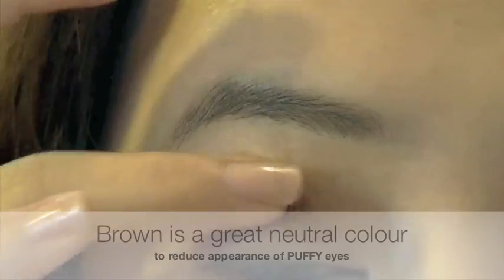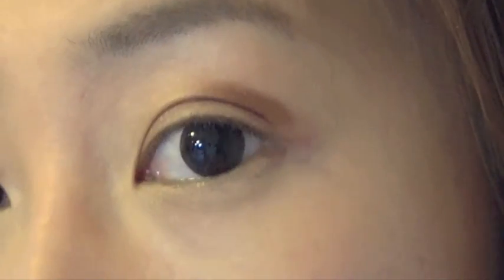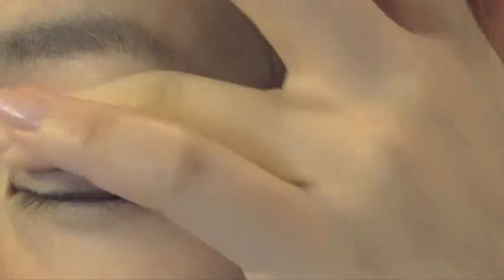As you can see, it blends seamlessly, and especially if you have puffy eyes, it's great to use brown because it can tone down the puffiness. Plus, it's super appropriate for work. So now I just repeat the same process on my other eye, keeping the eye looking natural, keeping it looking clean.